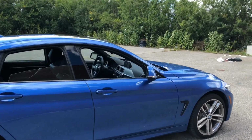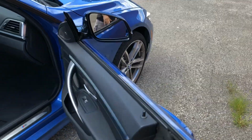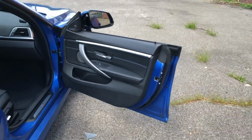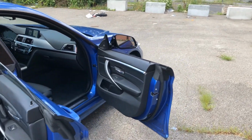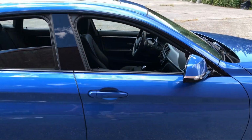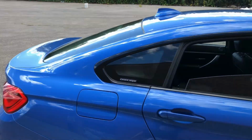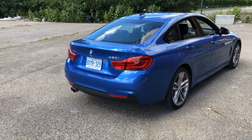Because one of my favorite styling features on this car are the frameless doors. I absolutely love that. There's just something magical and special about it. I can't explain it. It just works. It's just so different, so clean. It's incredible.